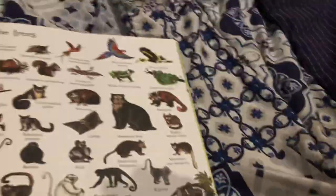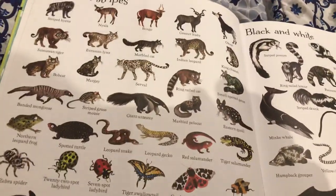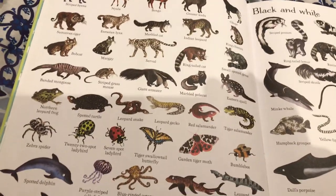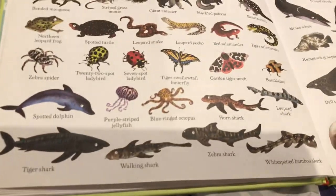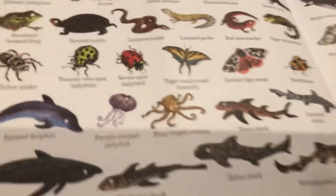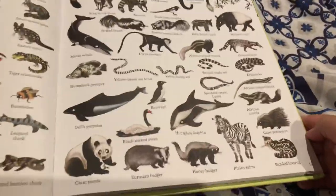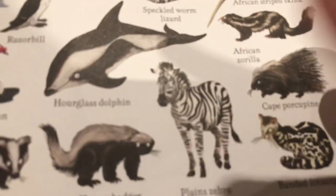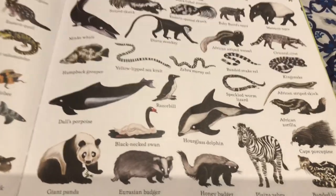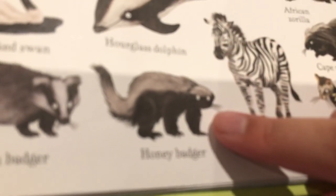Now, can you find a red panda? Right here. Spots and stripes. Can you find a zebra shark? It's this one. Can you find a blue-ringed octopus? Over here. Black and white. So can you find a plain zebra? Right here. Can you find a honey badger? This one. Great eye spying.